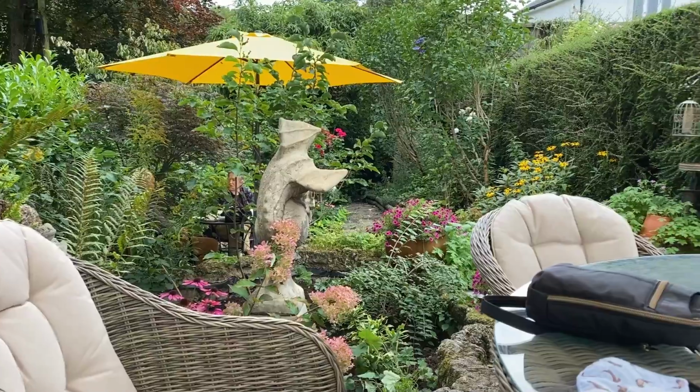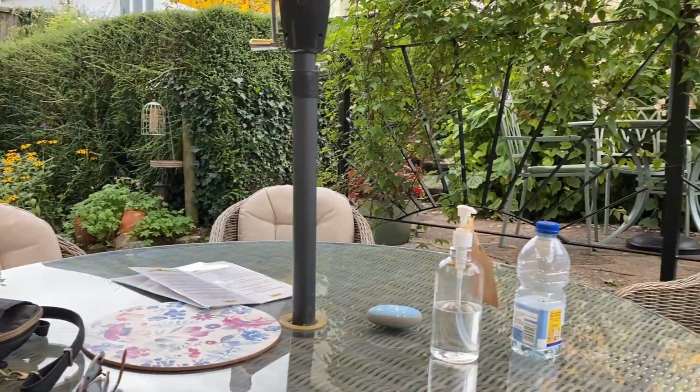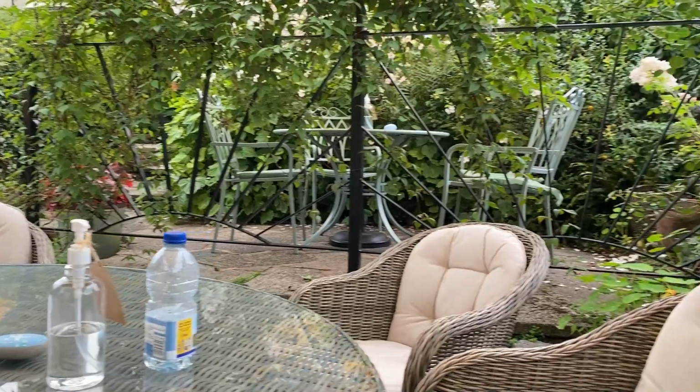So this is like the most perfect setup for social distancing dining because we're in our own little garden area. This table is all secluded away from everybody else. It's awesome. This shows how our table is secluded apart from everybody else.